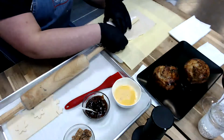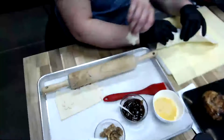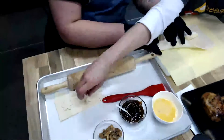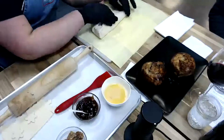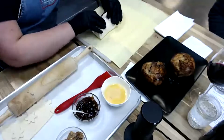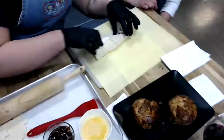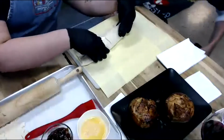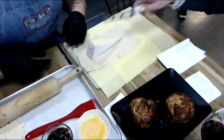So then what we also did was we cut out some little decorations to put on top, using the same cutter, if you're gifting it to somebody. I'll show you. You want to put some of the jam on the inside. You can probably slit it too, cut it in the middle. So we're gonna go ahead and put some jam in the middle of it for you. Cut it in half first.